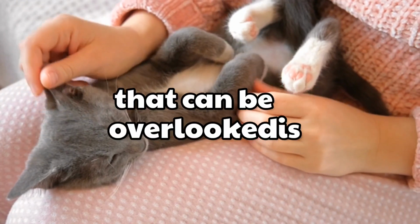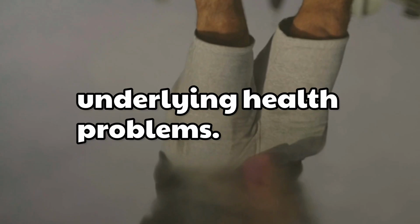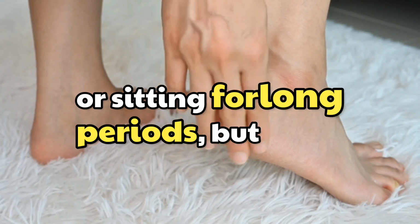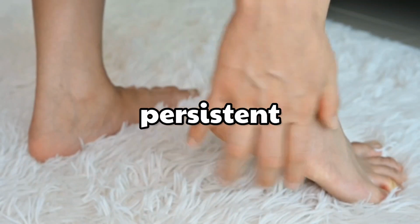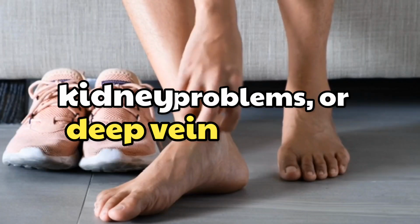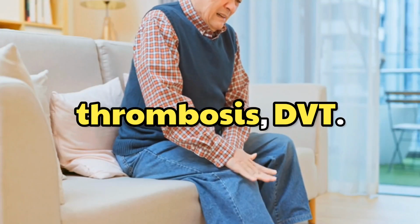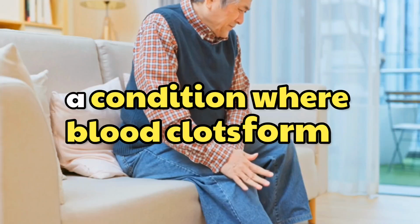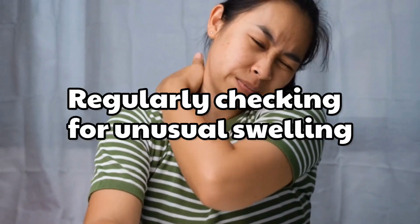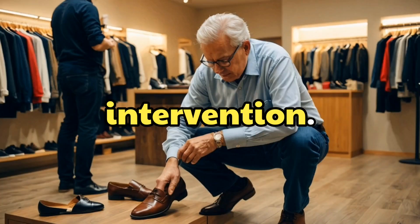Another issue that can be overlooked is swelling in the legs and feet, which may indicate underlying health problems. Swelling could be a result of standing or sitting for long periods, but persistent or severe swelling might point to issues like heart disease, kidney problems, or deep vein thrombosis, DVT, a condition where blood clots form in the veins. Regularly checking for unusual swelling can help detect these problems early, allowing for timely medical intervention.